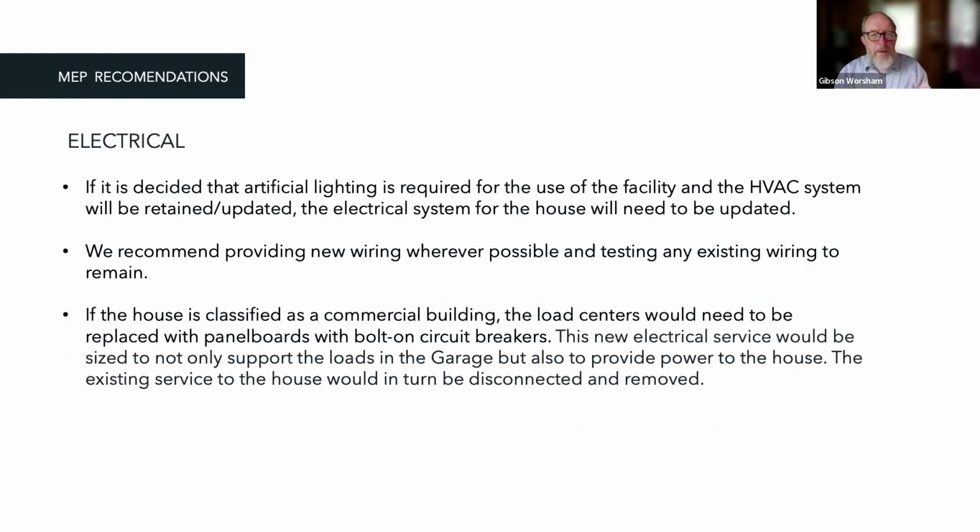Electrical: if we need artificial light, and I think we'll need to, we'll update the electrical system with new wiring wherever possible, or test any existing wiring. And if it's classified as a commercial building, according to the city, then load centers would need to be replaced with panel boards, and a new electrical service would be sized to support power to the garage and the house.